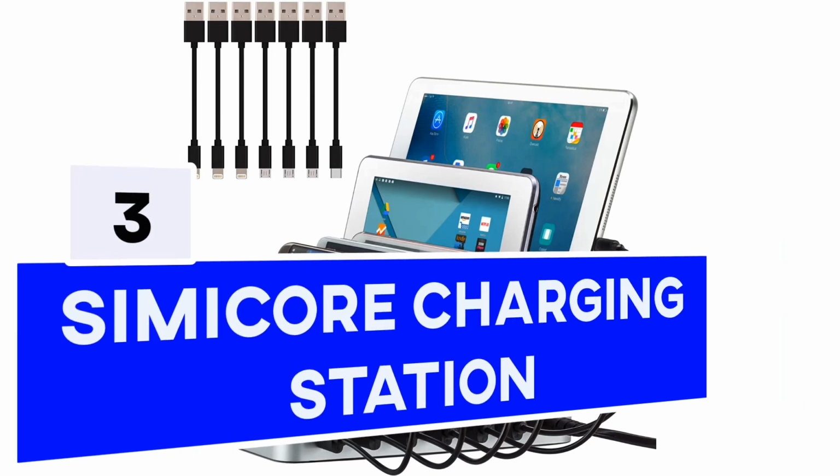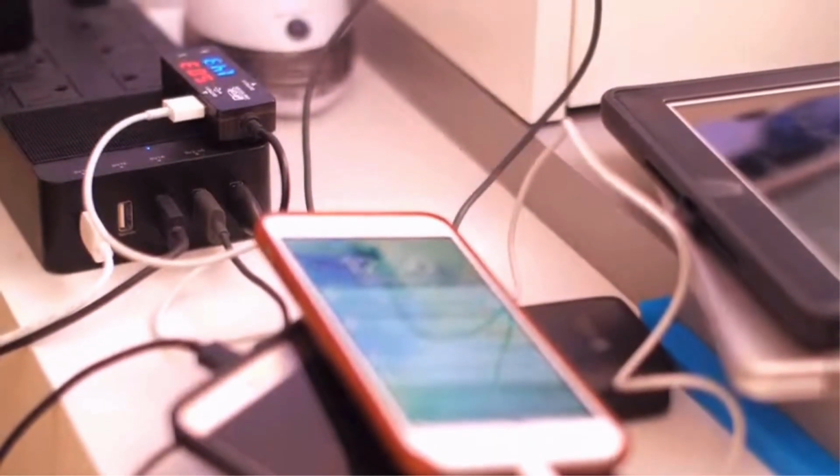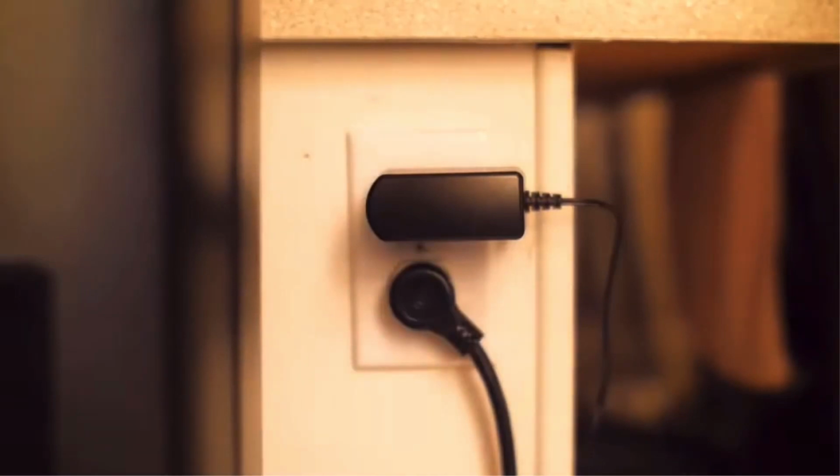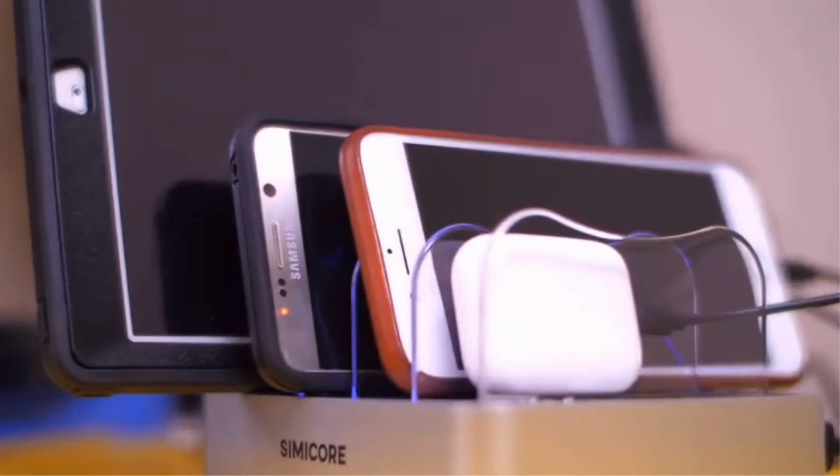Number 3. SimiCore Charging Station. For people who own multiple cell phones and portable devices, this phone holder and charging station will change their life for good. It removes cable clutter and organizes your space. It comes with 3 lightning cables for Apple, 3 micro USB, and 1 Type-C cable for Android.